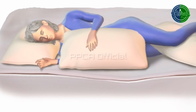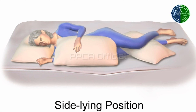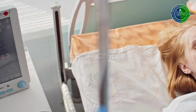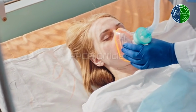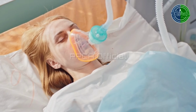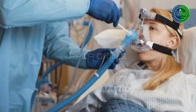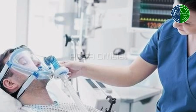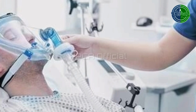Physiotherapists may also recommend other positions, such as side lying, to assist lung function depending on the patient's condition. Physiotherapists can be involved in the treatment of people using non-invasive ventilation, or may in some cases suggest or set up this equipment to improve lung function. Non-invasive ventilation is a form of breathing support that doesn't involve inserting a tube into the airways. This is usually done through a face mask, or a helmet, which can limit droplet spread of the virus.